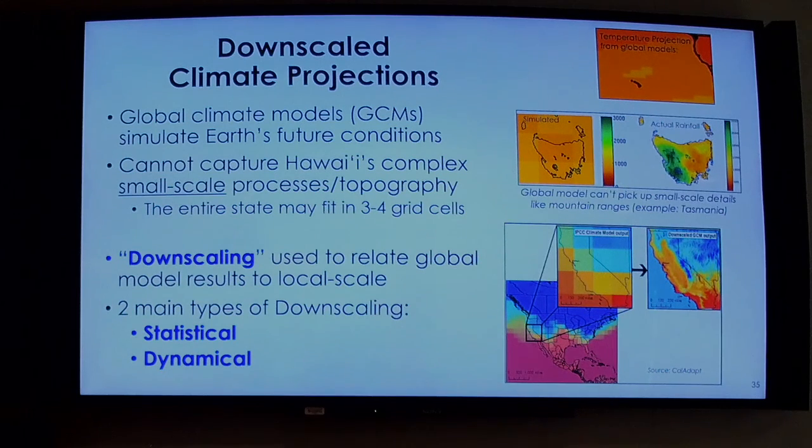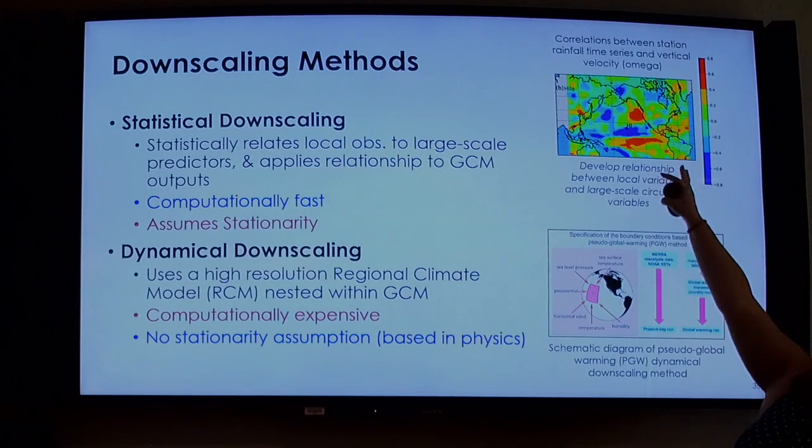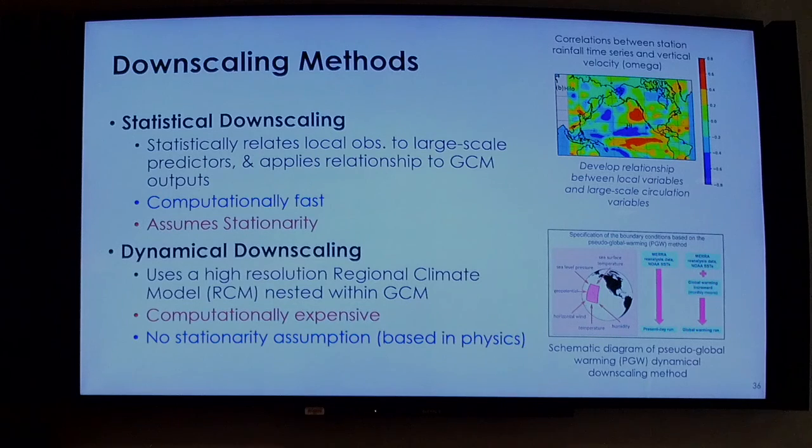And there are a whole suite of different downscaling methods, but two main types we talk about are statistical downscaling and dynamical downscaling. So statistical downscaling is a way to relate local observations to large-scale predictors. And then you apply that relationship between the stations and the large-scale predictors to the global climate model outputs. So this is a correlation map between a station in Hilo and vertical velocity across this giant domain. So you're making relationships with station observations. So it's based in observations. And it's a statistical method.